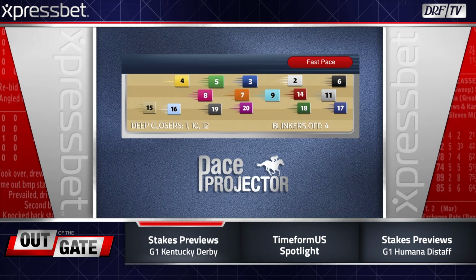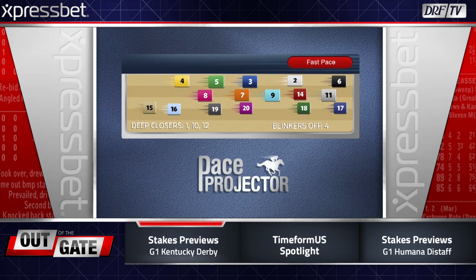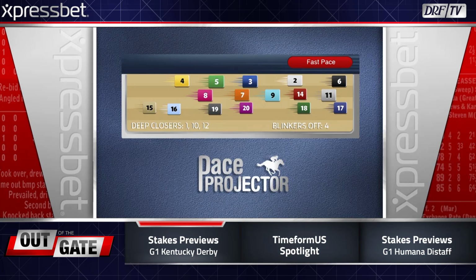I don't want him on the lead if for some reason he ends up on it. I think he's the only horse that can wire the field. Having said that, I would much rather him sit off of a target like he did in the Wood Memorial. And the other thing we got to talk about with the Pace Projector, I mean, I understand they're taking the data that is available at the point, but as Mike said when we did the sort of reaction to the post position draw, you got to handicap the race a little bit. They've made it clear, Fast and Accurate, they're going to try to make the front. Whether he's fast enough or not, we'll find out.